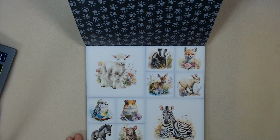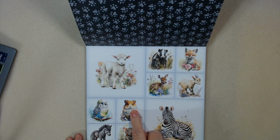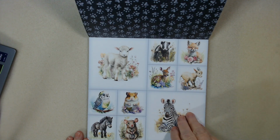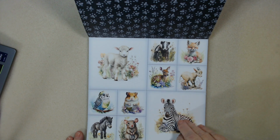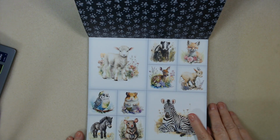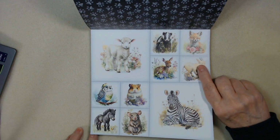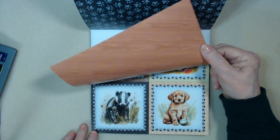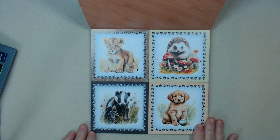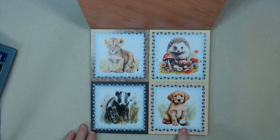Zebra, mouse, I could do without. Little, I guess, hamster? Mm, yeah, I think hamster. Owl and a donkey. So cute. I think it's a donkey or a miniature horse. I'm not sure. Okay, and the back is like a wood grain on a slant. And then adorable puppy with little ball.